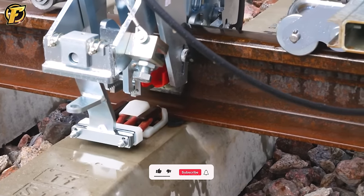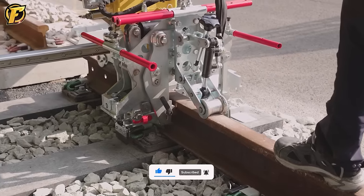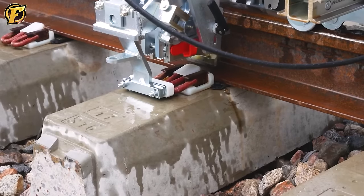By combining smart features with reliability, this device plays a vital role in ensuring the safety and performance of railway systems.